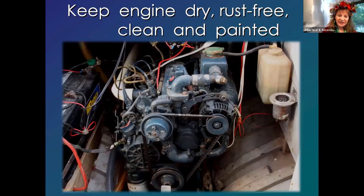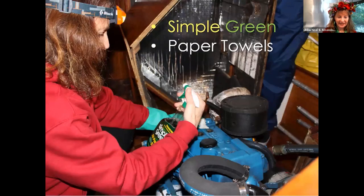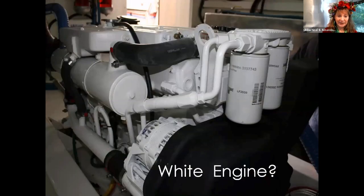So I've got our engine hour meter on the right. We've got our tools ready. The next thing is to keep your engine clean and dry, and preferably rust free. So I'll get into the engine room and I'll just wipe the surfaces down using simple green and paper towels. Just make sure that I can detect where the drips are and that the engine is clean. It helps to do that.